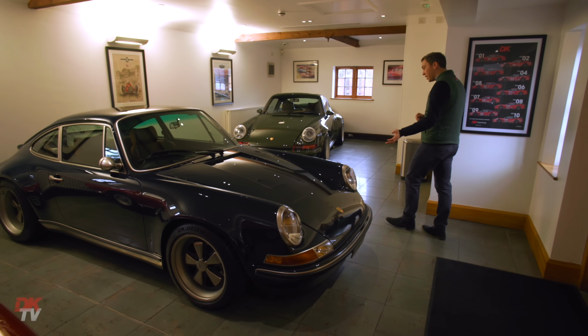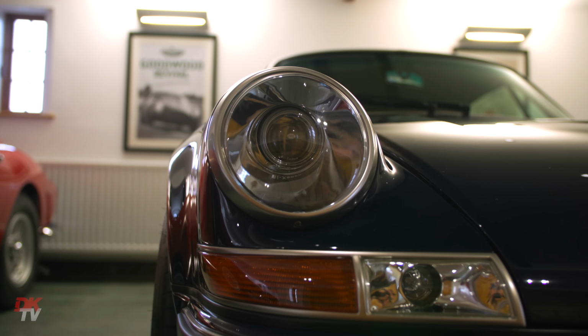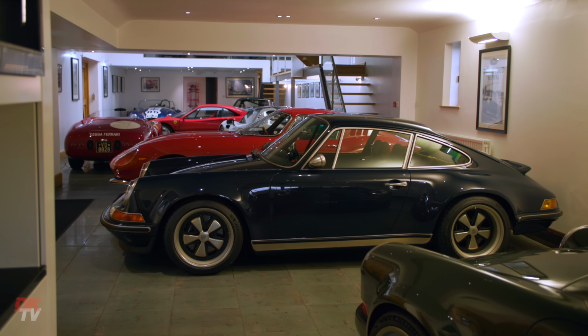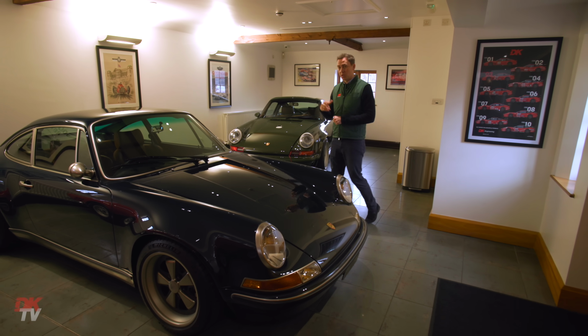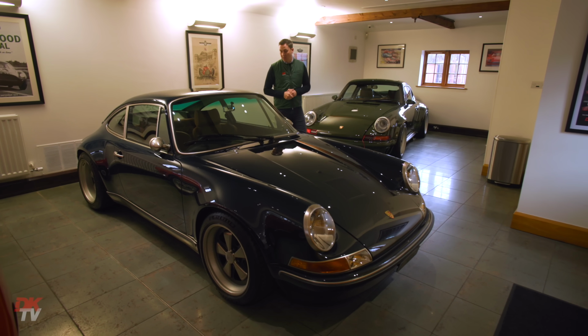Next up, another Singer. This is a new arrival which will be marketed very soon. This is again a right-hand drive, 4 litre, 6-speed in a very, very fetching colour combination, very tasteful. This dark flat blue, black calipers, tan interior. It's got 2 sets of seats with it. One set's bucket, one set's the reclinables.